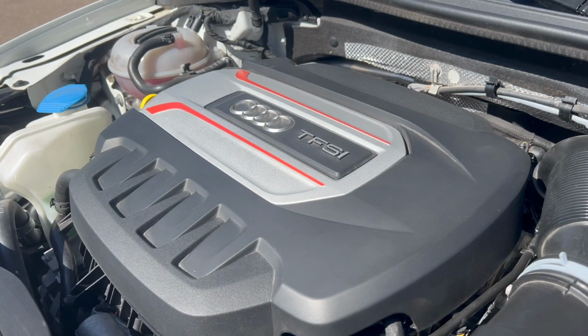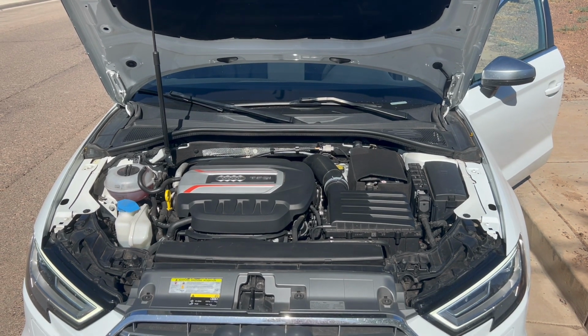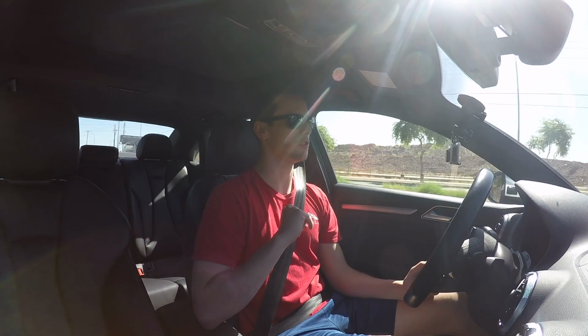Let's start with the basics though. 2017 Audi S3. This is essentially Audi's version of the Volkswagen Golf R. So it has 292 horsepower, 280 foot-pounds of torque from a 2-liter turbocharged motor with quattro all-wheel drive. That means this thing can get to 0 to 60 in about 4.6 seconds, although a lot of people have tested it faster even in stock form. I got about 4.35 when I did it myself with launch control.